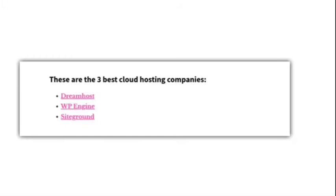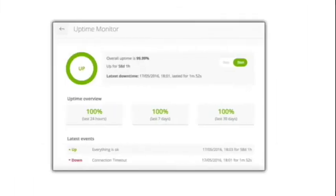So how do we evaluate web hosts? What actually matters? Let's go through all the key items. Site uptime. If people can't access your site, why have it at all? First and foremost, you want a web host with great uptime. This means your site is always available and never goes down.